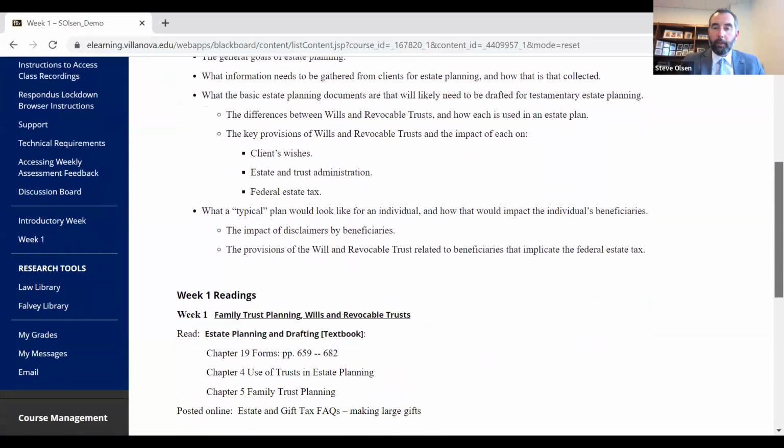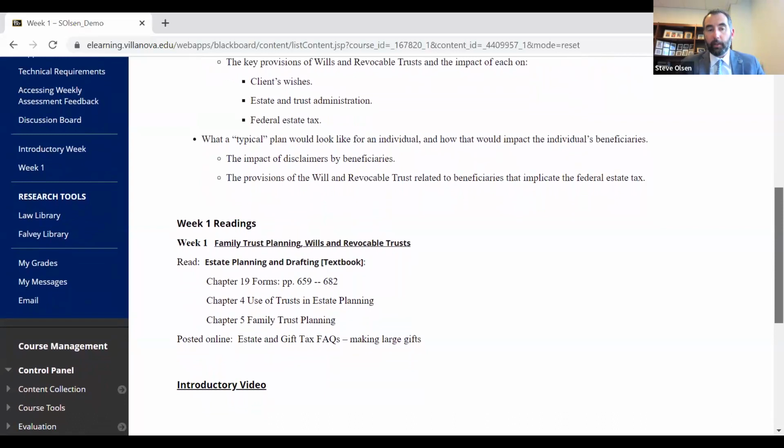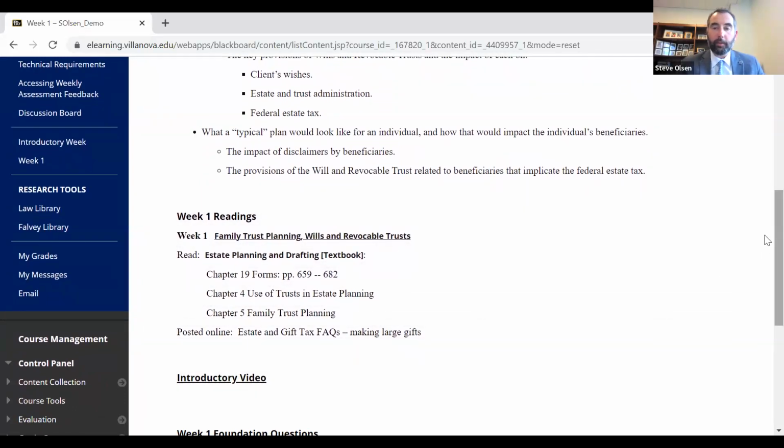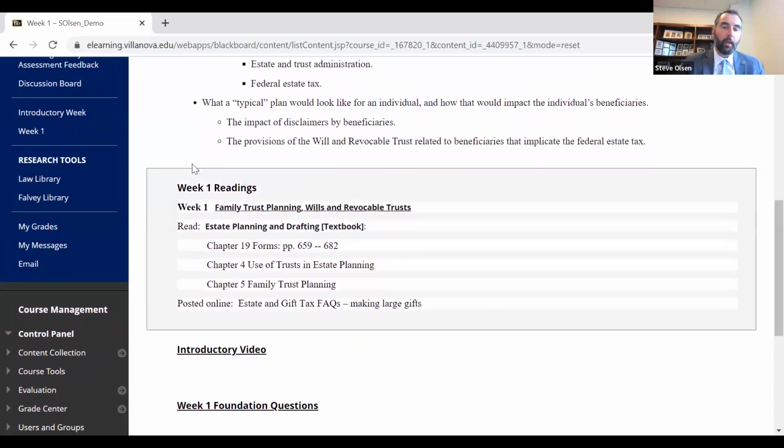Then you would go down if you want to know what your readings are. Of course, you could look at the syllabus, but they are recreated here for you, so you don't have to go back to the syllabus. You can just stay in Blackboard. Here we see that we had chapters 19, which is the forms chapter, and 4 and 5 of the textbook that were assigned. This was actually a physical hard copy textbook. I think they could have bought a digital version of it.